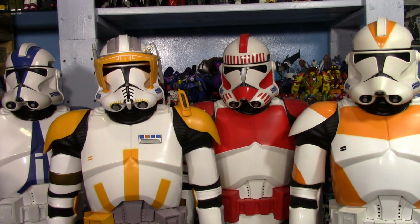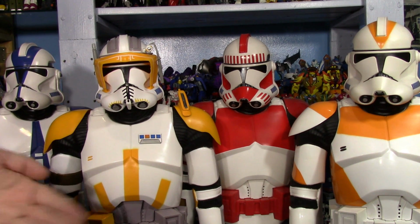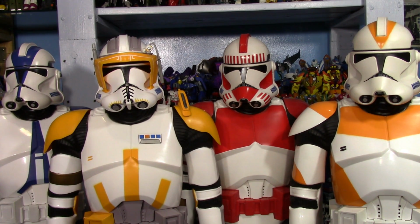This one's very odd, and it's going to be very weird to film, because I'm talking about these big boys, the Jakks Pacific 31-inch Clone Troopers. Now, these are 4 out of the 5 that they ever released.